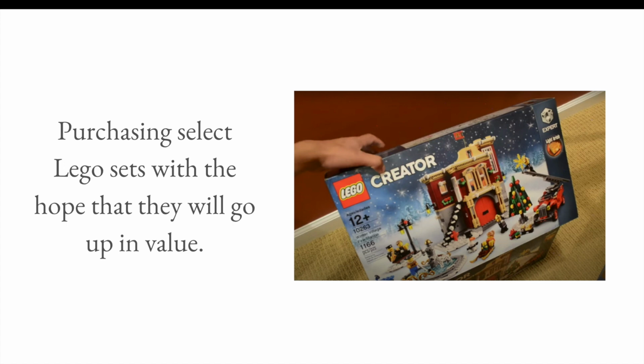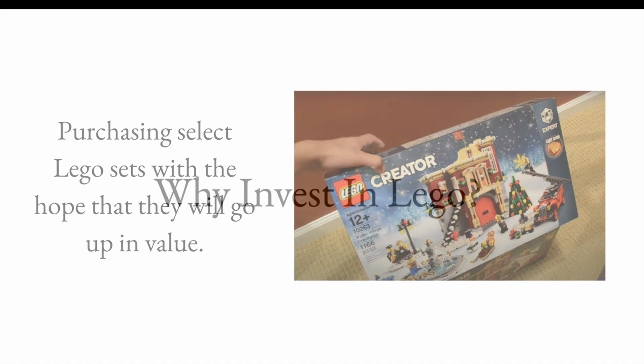Don't buy things just because you think they're going to go up in value. I think that's a mistake a lot of people make, is they just start buying random things. Don't do that. Buy things that you're also interested in.